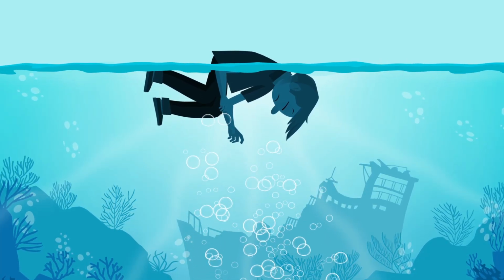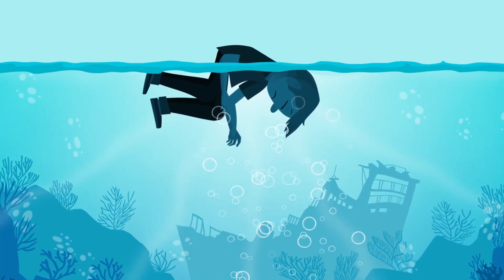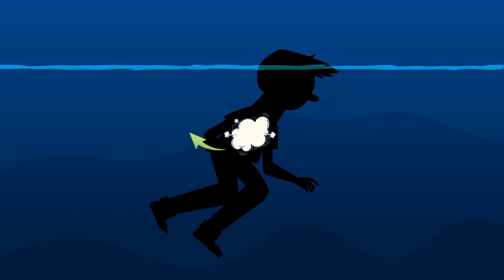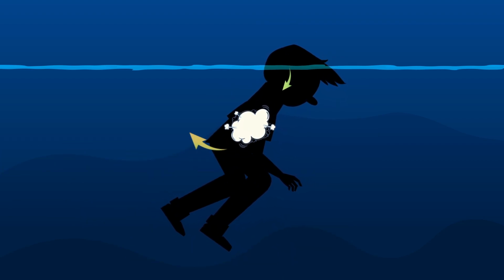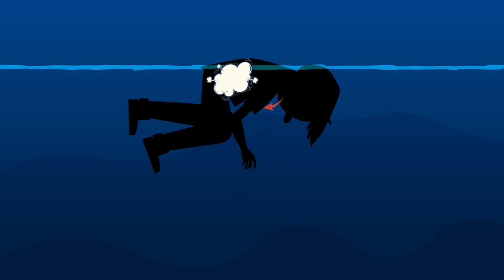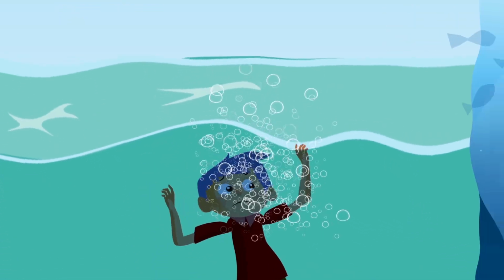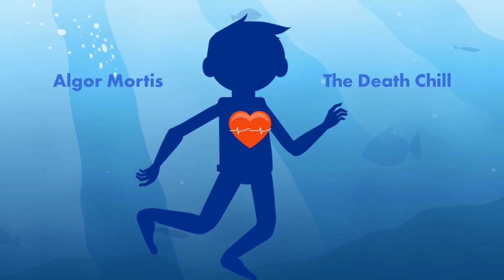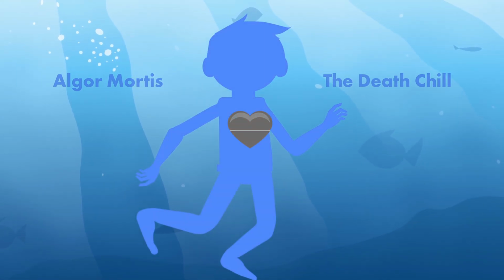The reason behind this is a little embarrassing, but let's spill the secret for science. Lifeless bodies tend to fill up with gas, especially near the, behind. So that part will float higher and cause the body to turn face down. If the body did drown, the first thing that would happen is called the death chill, or algor mortis. When the heart stops, the body immediately cools down to room temperature.